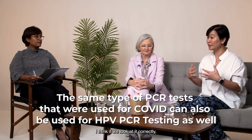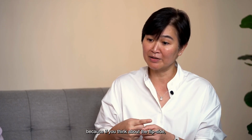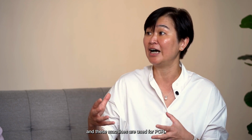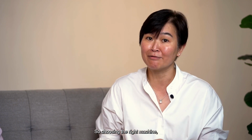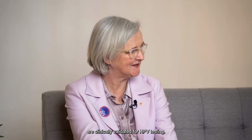We did a lot of PCR tests during COVID, during the pandemic. Can those be used? I think if we look at it correctly, they can be used, and it's used in many countries, because if you think about the flip side, we've had all these machines and we use them for COVID, and these machines are used for PCR. So choosing the right machine, we can definitely utilize these machines for HPV testing. And as a pathologist, as long as these instruments are clinically validated for HPV testing, that's great, because then you don't have the capital expense of buying the instrument. You're then looking at the consumables cost for new tests.